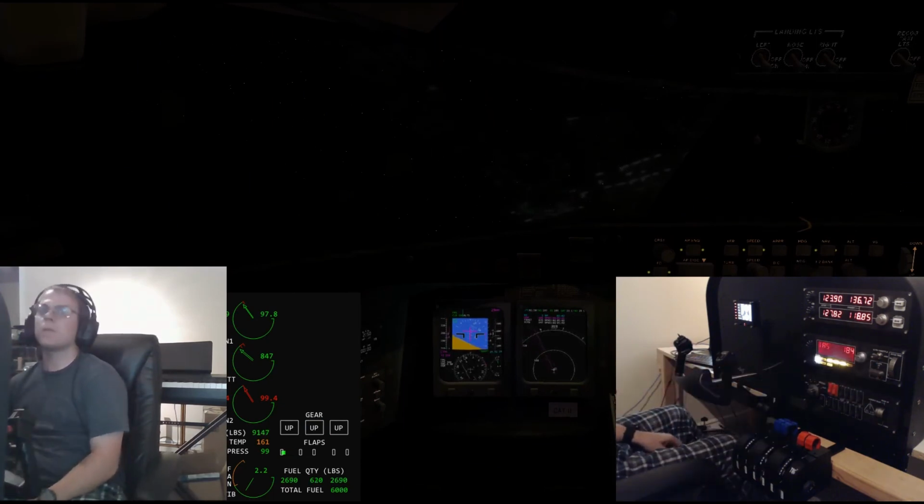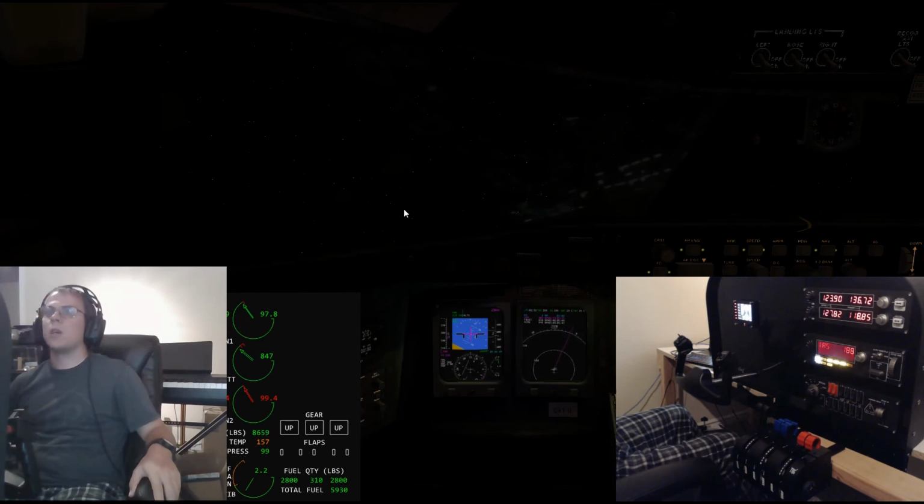Set speed, nav mode, speed mode, engage. And that is 188, gear going up. 4, 5, 6, 7, 8. And it's working on it. 606 miles to go. Make sure our flaps are up. I'm unfortunately kind of notorious for leaving those down.